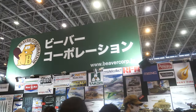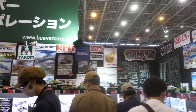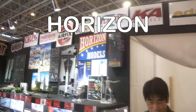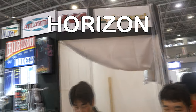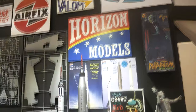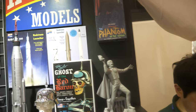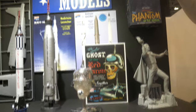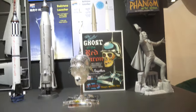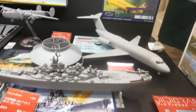So we're at the Beaver Corporation booth. These guys are like the wholesalers, importers for a lot of different manufacturers into the Japanese domestic market. So let's just go and have a look and see what's on display. Got to start off with Horizon Models. And I believe they bought all the toolings from Revell of the space series rockets, and they probably produce a few of their own. Don't know too much about them, to be honest.